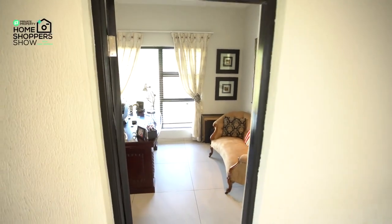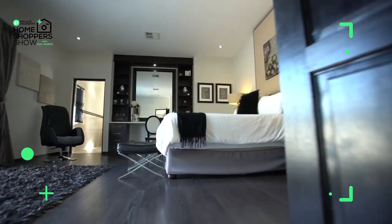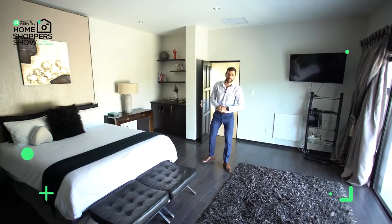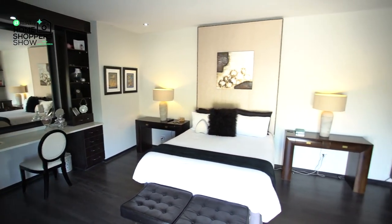But that does sum up every single room in this house except one, and that's the creme de la creme, the master suite, and we're gonna check it out right now. And here we are, guys, in the master suite. One, two, three different air conditioning vents for this room alone, and that speaks to just how big it is. Again, more of the beautiful wood flooring, plenty of downlighting.